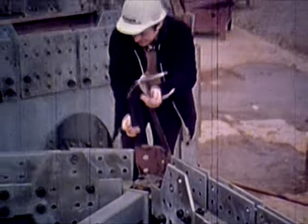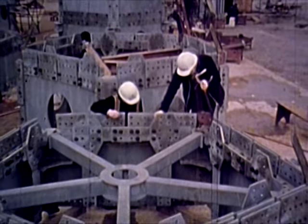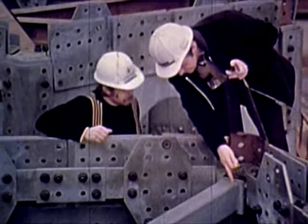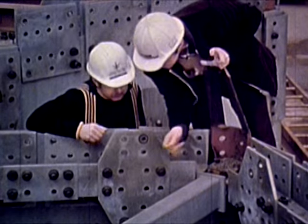The sections undergo a final inspection, first by a Canron field engineer, then by inspectors from the Office of the Consulting Engineers. Each unit is checked to make sure it meets all specifications.